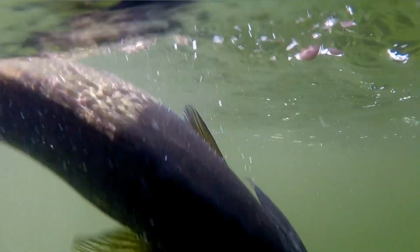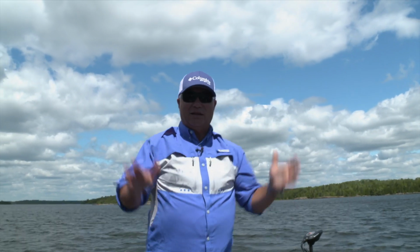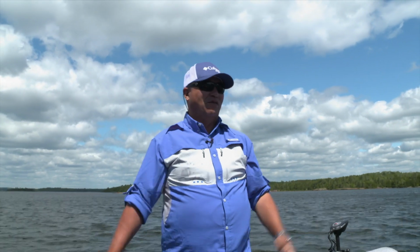Oh, get back here. Oh, there he goes. So there was two following it. The bigger one hit the drop shot rig as a follow-up bait.